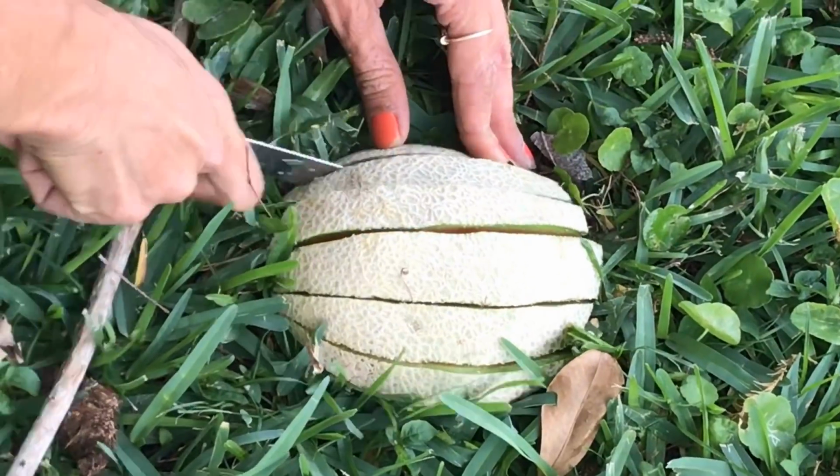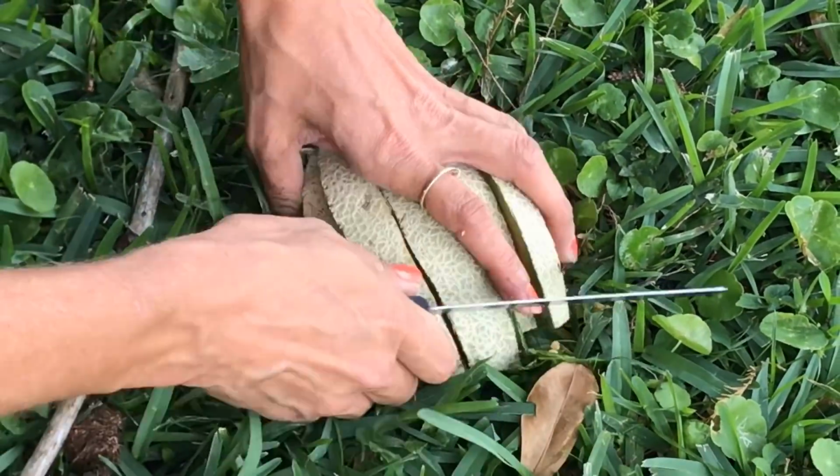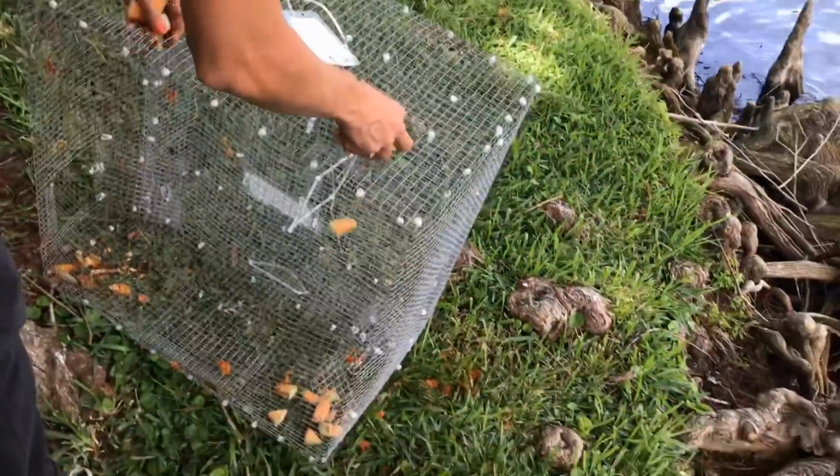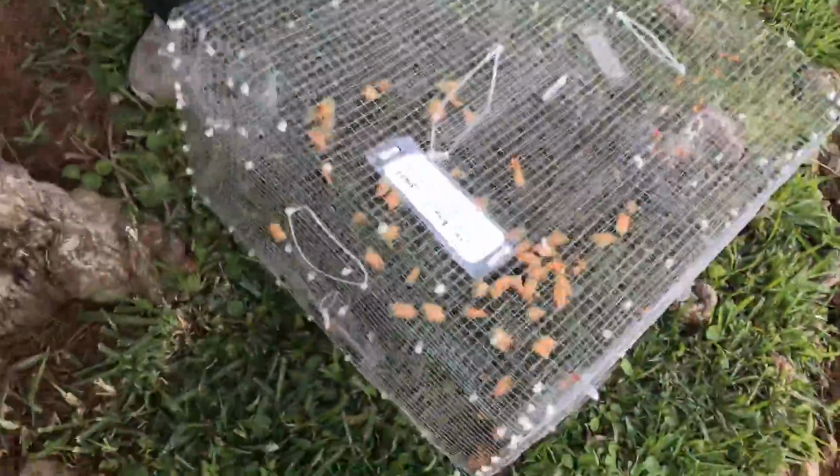Cantaloupe into bite sized pieces so that the iguanas have a good old time eating it up inside the trap. They see another one really munching down on some pieces of fruit. I can lightly smell it. I cannot smell. Yeah, I can smell anything. It's got a very light, sweet smell.